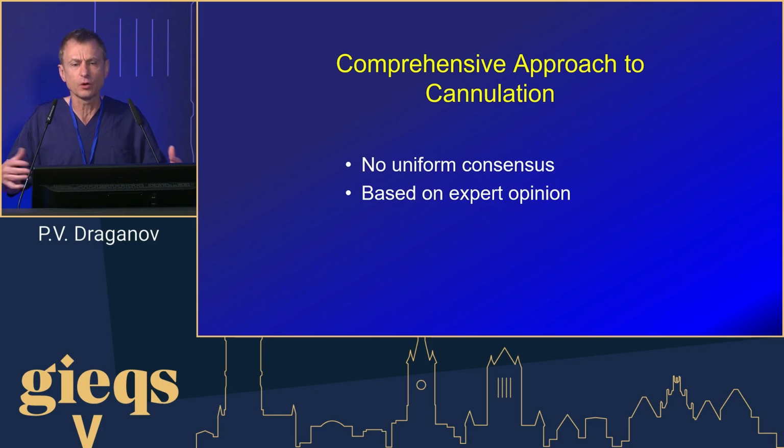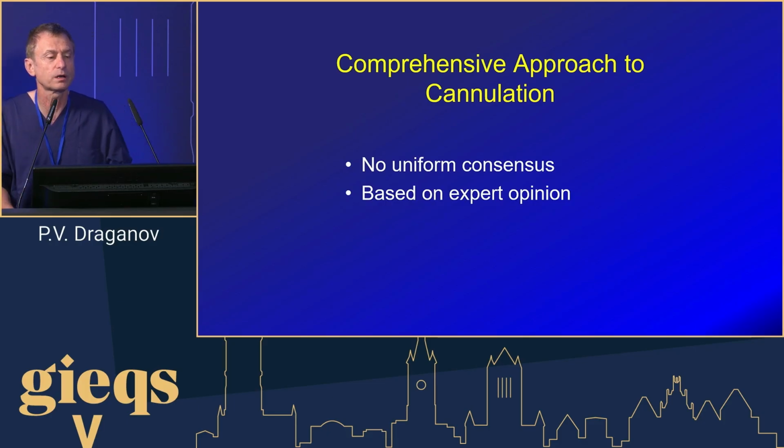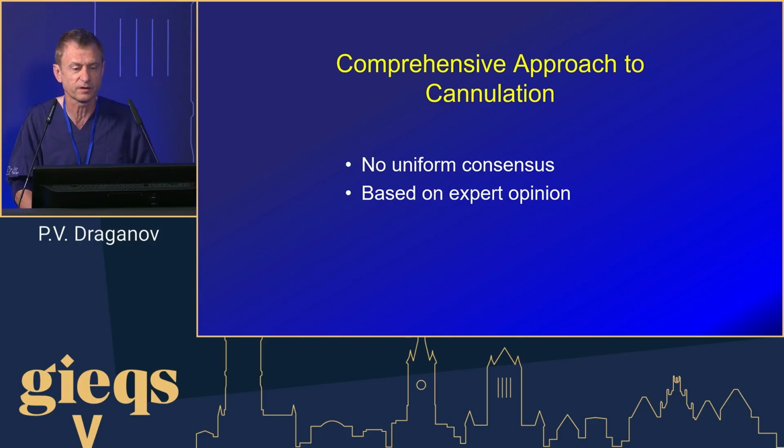So what is a comprehensive approach to cannulation? There is no uniform consensus, although we have data, and it's still based on expert opinion. And certainly in the era of evidence-based medicine, expert opinion has fallen out of favor, although I will argue that expert opinion is still very valuable. Why?